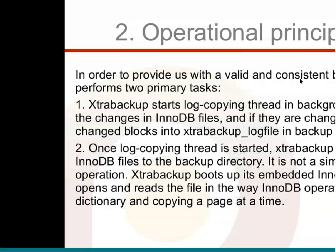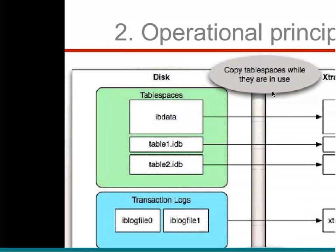It is not a simple file copy operation. XtraBackup boots up its embedded InnoDB engine and opens and reads the files the way InnoDB operates, by reading the data dictionary and copying page by page. So, when we perform the backup, we copy tablespaces while they're in use, and we track the changes to the transaction logs. After we have taken the backup, we have inconsistent InnoDB files, and the changes tracked and written to the XtraBackup log file.